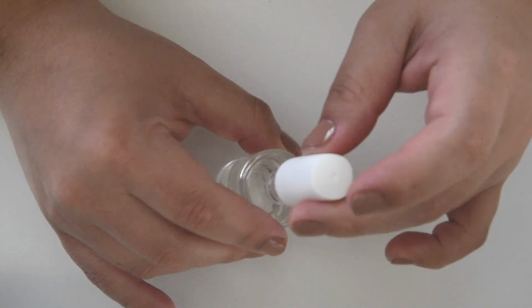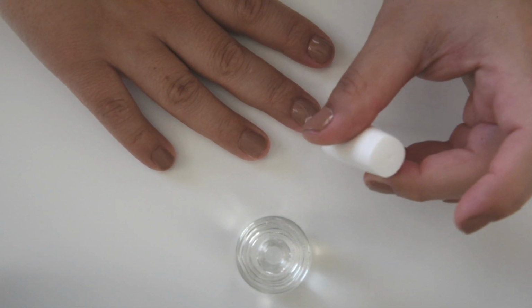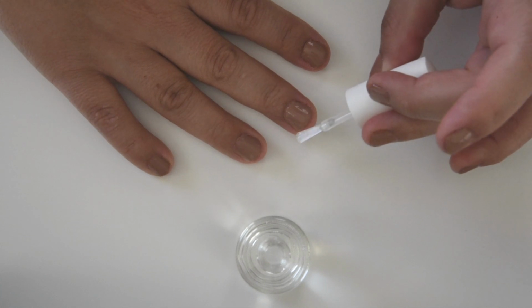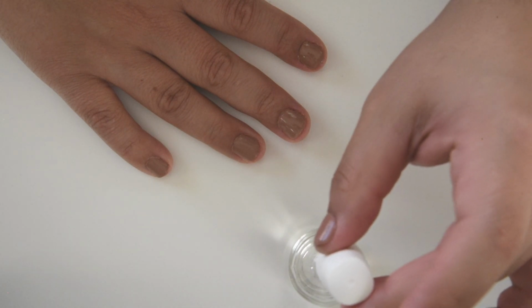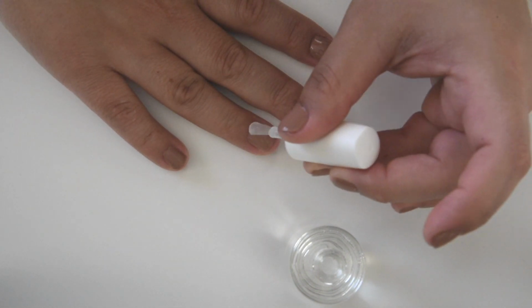So to be fair, if I had the entire system, I would be able to see if that one wouldn't chip. But to be fair, this nail polish lasts long, considering that I did not have the full system. And it's quite affordable, just $5 for that bottle. And I think the base coat and the top coat are also the same price.